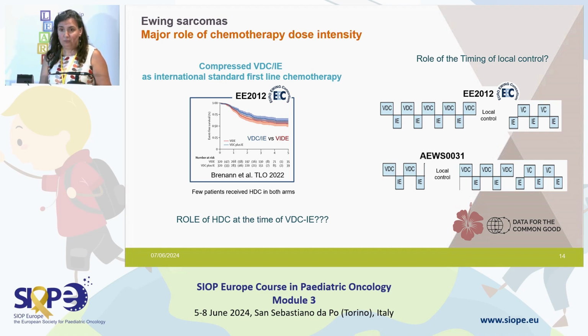The problem is that in that trial, most patients that received VIDE did not receive the high-dose chemotherapy, because at that time we were waiting for the results of the Ewing 99. That means we have not compared the full strategy, VIDE plus high-dose chemotherapy, but simply VIDE plus conventional chemotherapy versus VDCIE. Then the role of high-dose chemotherapy for patients that have received compressed VDCIE, we don't know. And we will probably never know, because the Ewing 99 trial took 15 years to be completed, and we will never repeat that again.